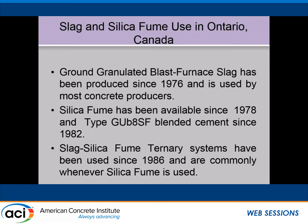Cement companies found that they could handle it a lot easier because the ready-mix plants sometimes had trouble handling separate silica fume at the time, so they interground the silica fume with the Portland cement and made those products available. So anytime pretty much that they use silica fume in Ontario, they also put slag in the mix. And I'll try and explain some of that stuff.